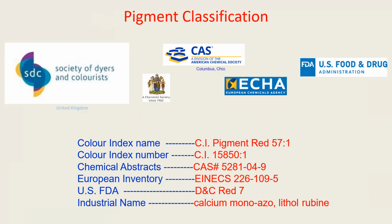when the Society of Dyers and Colourists out of the United Kingdom came together to try to put together a system of identifying pigments so that they're easily identified on a first look, so you have an idea of what you're working with. Of course, then there's the American Chemical Society for the CAS number. There is an equal European chemical agency, and of course, the FDA has their needs as well. So I've provided for you 6 ways to identify a pigment, Red 57:1.